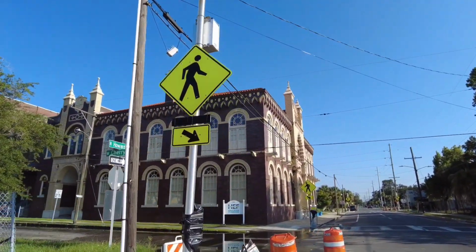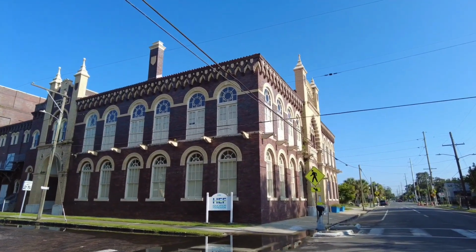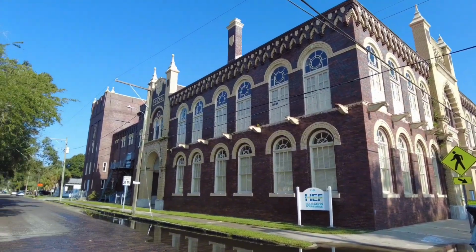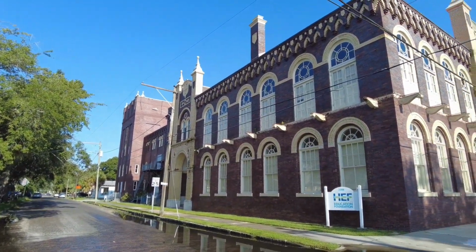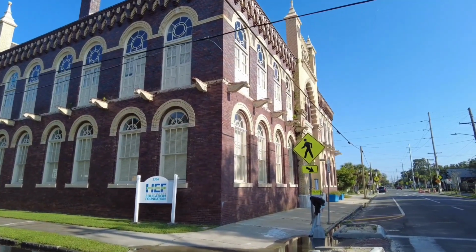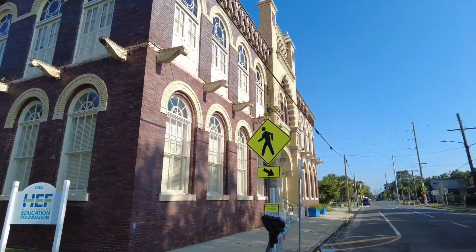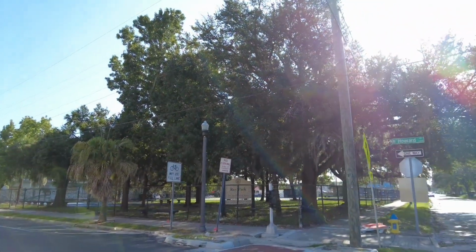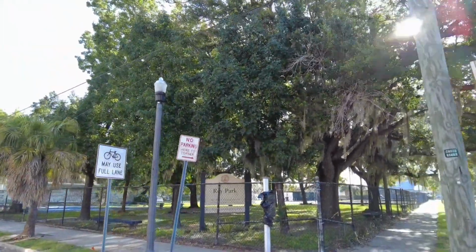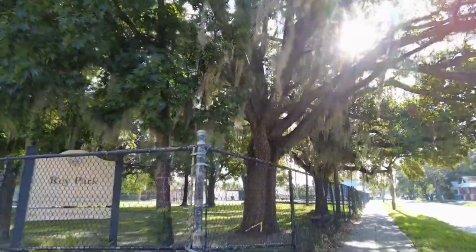In front of us is the Hillsborough Education Foundation. It's the former West Tampa branch of the Centro Espanol Club. It was built in 1913. There's still a Centro Espanol Club in Ybor City, and this was the West Tampa branch. It's back in an era where immigrants created buildings that were specifically kind of clubs for them. And as mentioned, because of the cigar industry, there were lots of Cuban immigrants here, also some immigrants from Spain. That was the focus of this particular club.